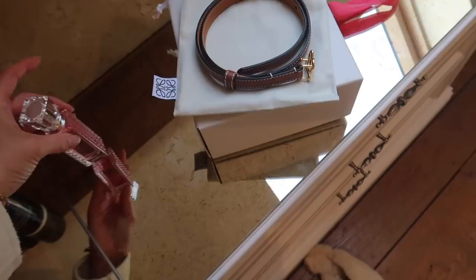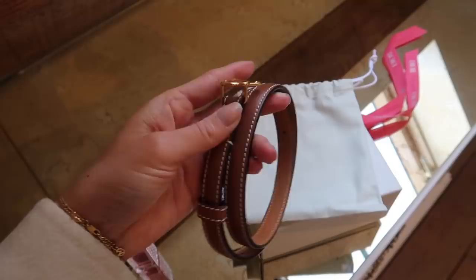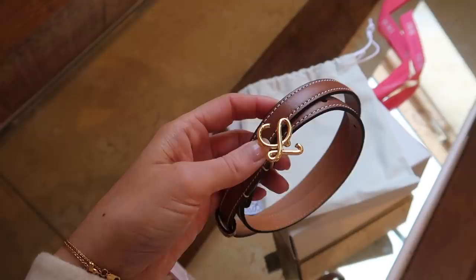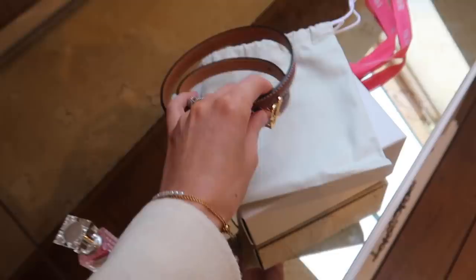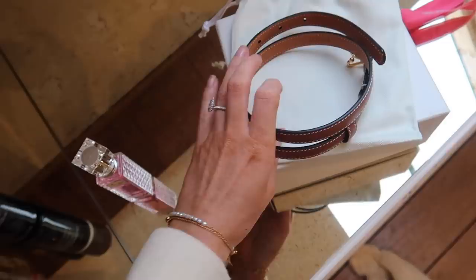And then I decided to treat myself to a little Loewe leather belt. Do you remember in my wardrobe walk-around tour video, I was mentioning that I didn't have any skinny belts, and I have been very inspired by various outfits I have seen online. And I think these look really great, especially with cardigans, long white cardigans. The one that I originally wanted had the Loewe logo as the buckle, but it was sold out in all the sizes except for the biggest one, which I think would have been too big for me, because I would like to wear it as a waist belt.